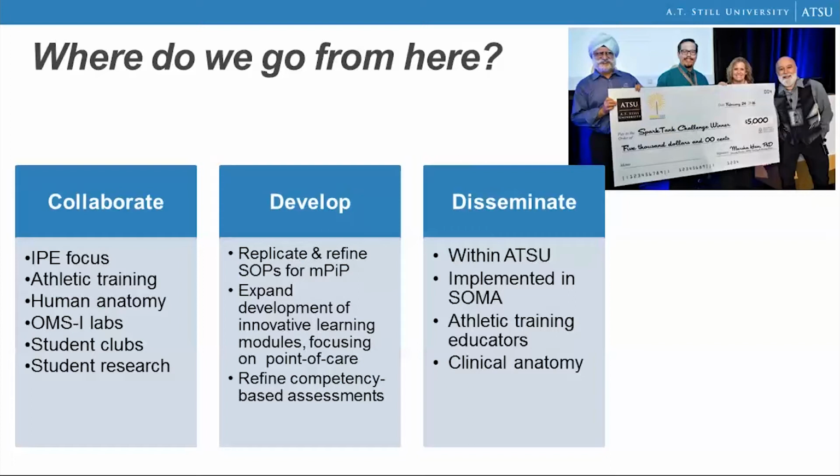We have student clubs. In fact, tomorrow's lecture that Dr. Kellie mentioned is a surgery club at OMS 1. And we're going to talk about the use of ultrasound in a surgical environment. So this is collaboration downstream, this being the header, really.